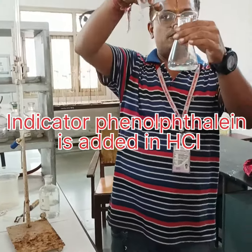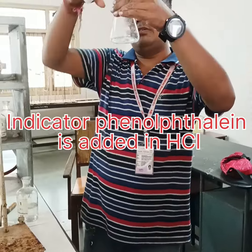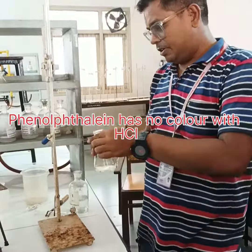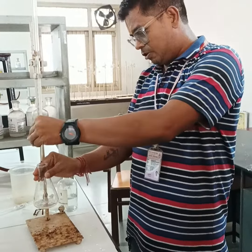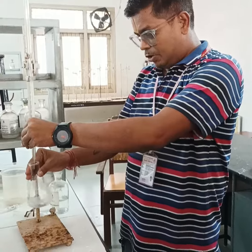Now I don't know when the reaction is over, so what do I add here? Indicator. The reaction is not over yet. Now we will start very slowly. I will open the knob somewhat here, and the reaction has started.